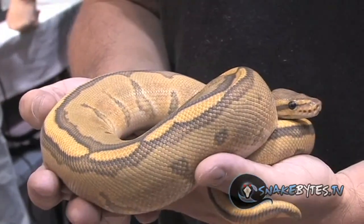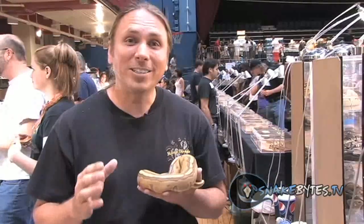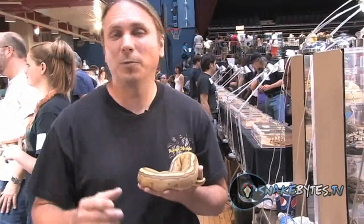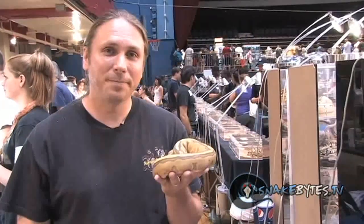Again, any double recessive morph in ball python is absolutely ridiculous because it takes a 1 in 16 shot just to get it. That means it can take several years to raise an animal up and then maybe another several years before you actually hit. And this animal is absolutely beautiful.